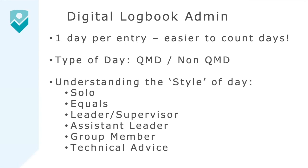Now, obviously, if you're on a multi-day trip, then day 2 will just start not from the car, but potentially from the bothy, from the snow hole, from the campsite, whatever it is. Please remember to correctly click the right type of day, whether it's a quality mountain day or a non-quality day.